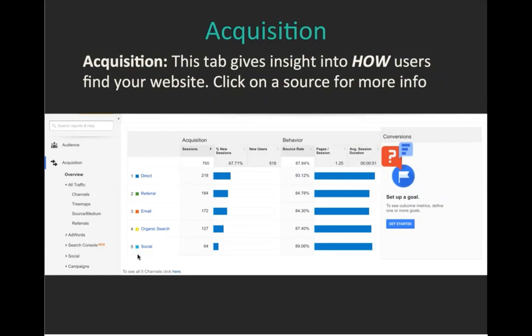So there's typically going to be 5 main buckets or categories. You can see them listed here. We have direct, referral, email, organic search, and social. And again, we're going to be able to click on any of these to get even more information. So let's walk through what each of these means. Direct is simply somebody going into their browser or their search bar and typing your exact domain name. So xyzplanning.com, 20over10.com, nytimes.com. That's going to count as a direct hit to your website.